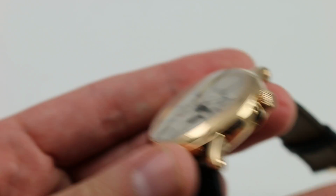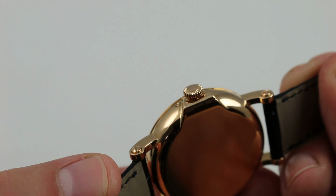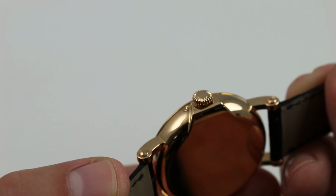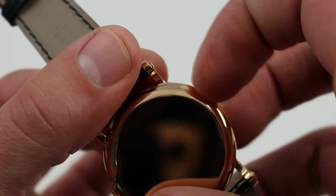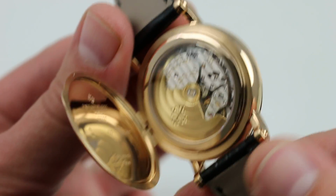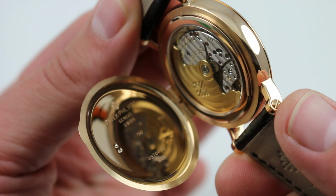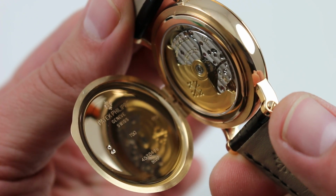Now, I mentioned that the crown has a plinth, not a crown guard, but you can see it's on a raised pedestal that gives the case flank additional definition and also hides the hinge mechanism for the hunter style caseback. My nails aren't what they were, but on my second pass, I managed to get the case back open. You can see inside the Patek Philippe marquee, notation of 18 karat gold, serial number, and the reference for the watch, 5159.